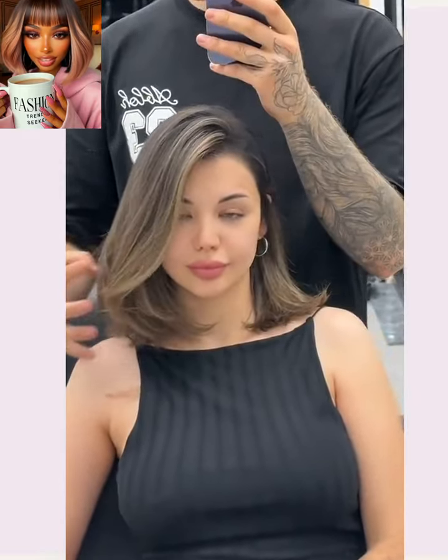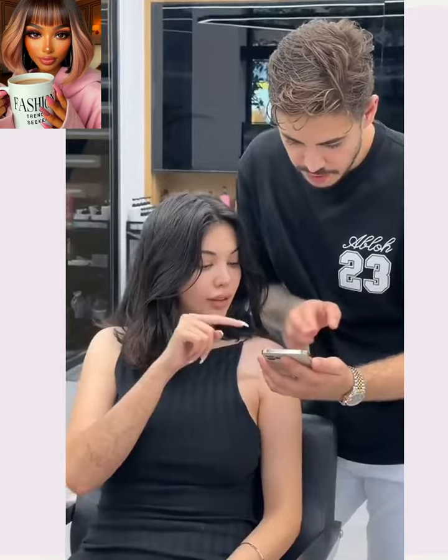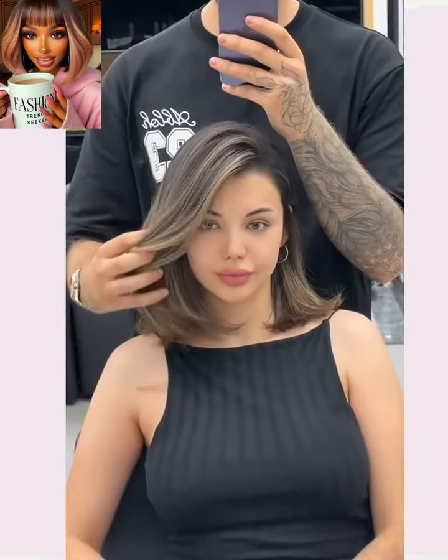And then we move into another bob transformation. So she ends up getting some color for this one as well, and this beautiful shoulder length lob haircut.